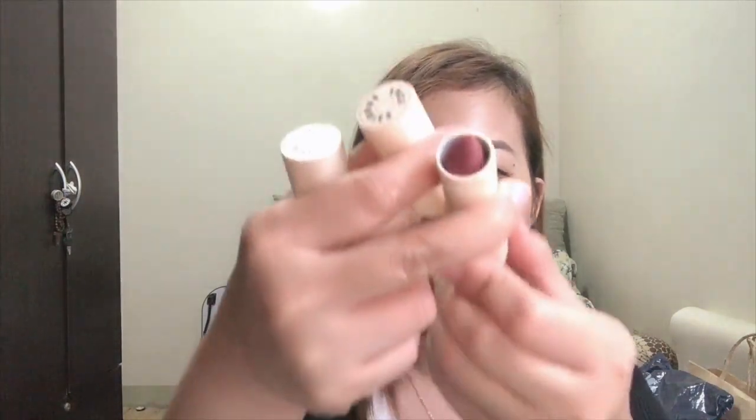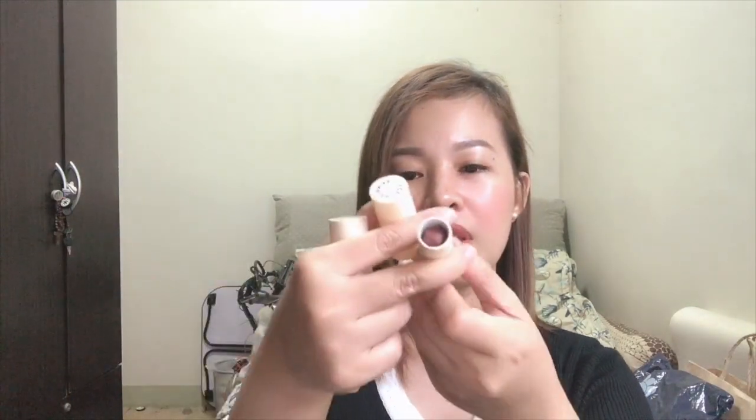So, yun siya. I'll show you na din nga guys kung ano yung color niya. So, this is 143. Ang ganda, diba? I seldom use this kasi parang madali siya maubos. Ganyan. And then, this one is Mood. Ayan. Parang magkakakulay lang siya kung titignan nyo kasi mahilig talaga ako sa mga nude lipsticks. And then this one is Baked. Medyo reddish, orangey siya. So, ayan siya.